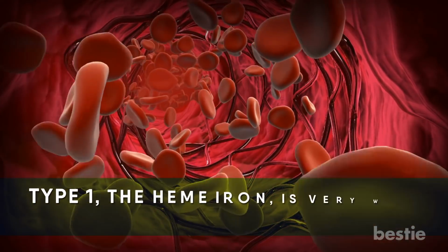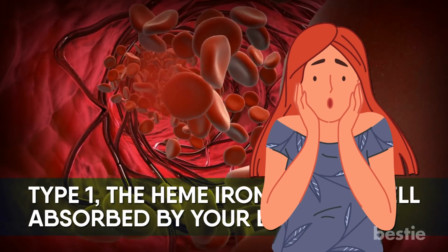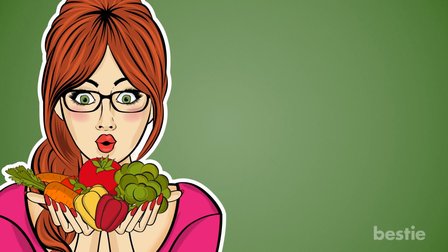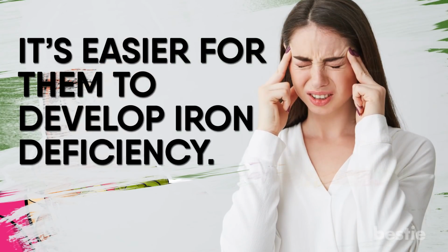You need 2 types of iron from your diet. Type 1, the heme iron, is very well absorbed by your body, but the bad news is that you only get it from animal foods, particularly red meat. Vegetarians and vegans need to be extra alert about their iron levels. It's easier for them to develop iron deficiency.